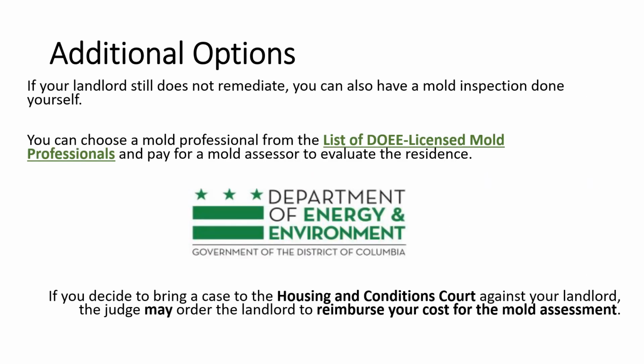Additional options. If your landlord still does not remediate, you can also have a mold inspection done yourself. You can choose a mold professional from the list of DOEE licensed mold professionals and pay for a mold assessor to evaluate the residence. If you decide to bring a case to the Housing Conditions Court against your landlord, the judge may order the landlord to reimburse you the cost of the mold assessment.